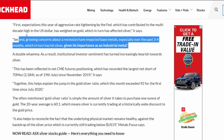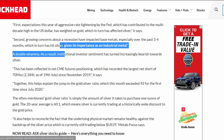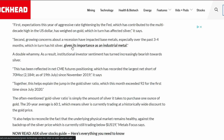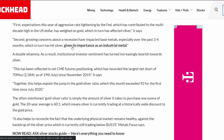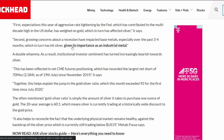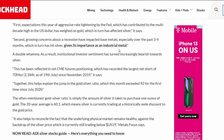I see that as the best of both worlds. For example, they're saying that silver, given its industrial importance, is contributing to the decline, but looking forward, as the industrial sector will be booming digitally and technologically, and silver's used in all of that, that's going to push silver away from gold. And we know there's a huge shortage of silver in the technological world, which is going to make it more valuable, as there's not much of it.